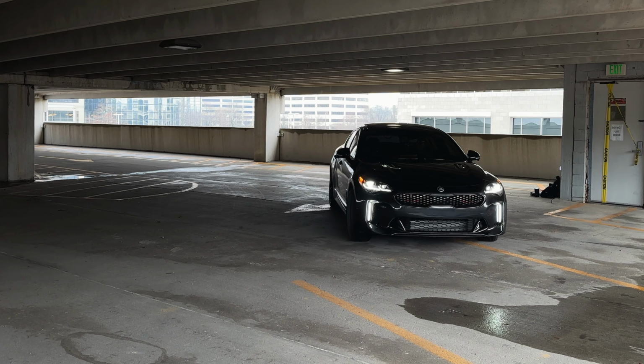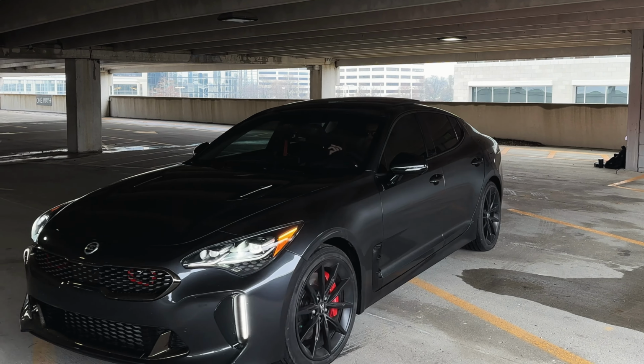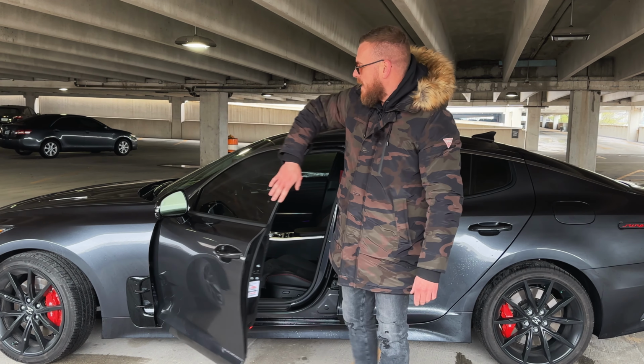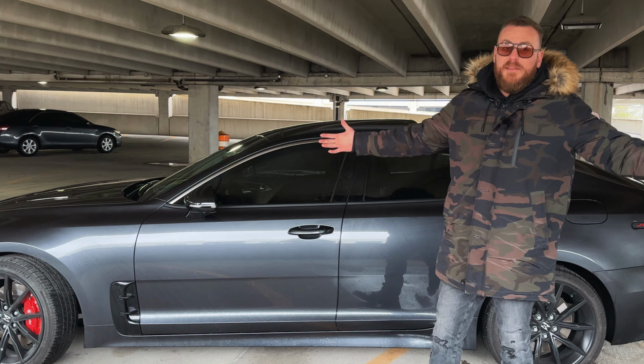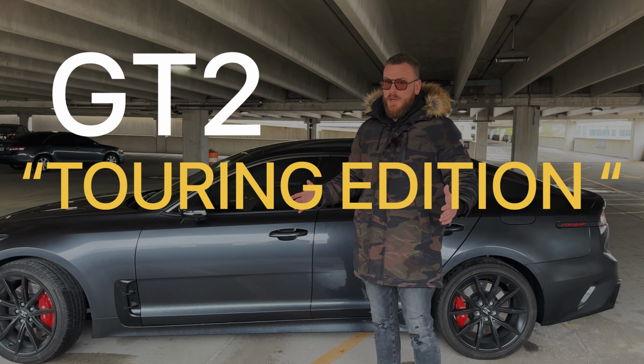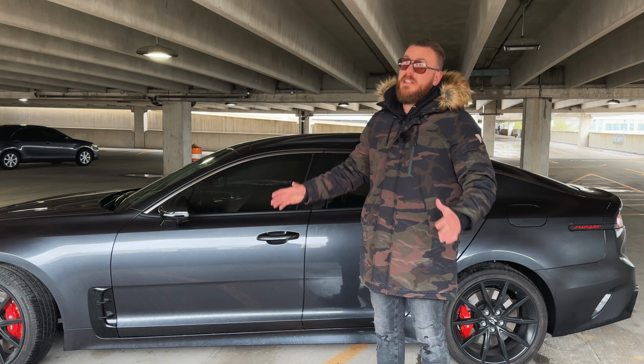Look what we got here. Wait till they see the interior. What's up, everybody? Welcome to Twin Turbo. My name is Nick. Today we have a 2023 Kia Stinger GT2. This is the Touring Edition. And wait till you see the interior of this thing.